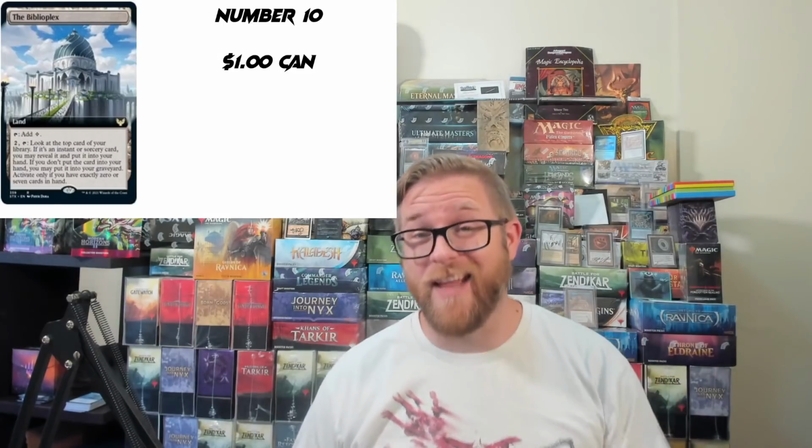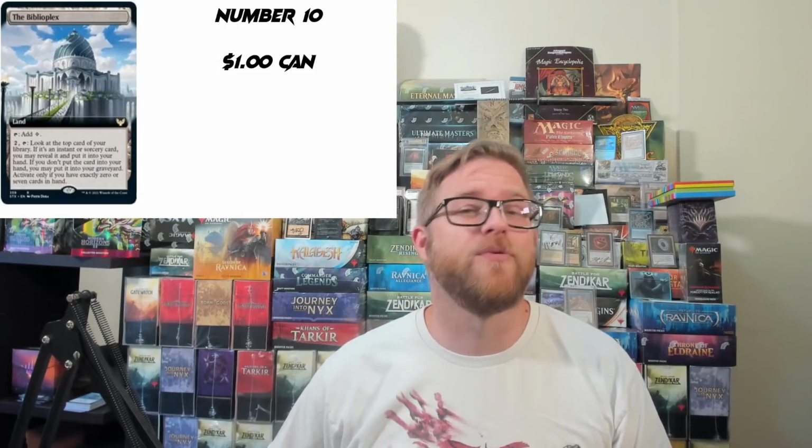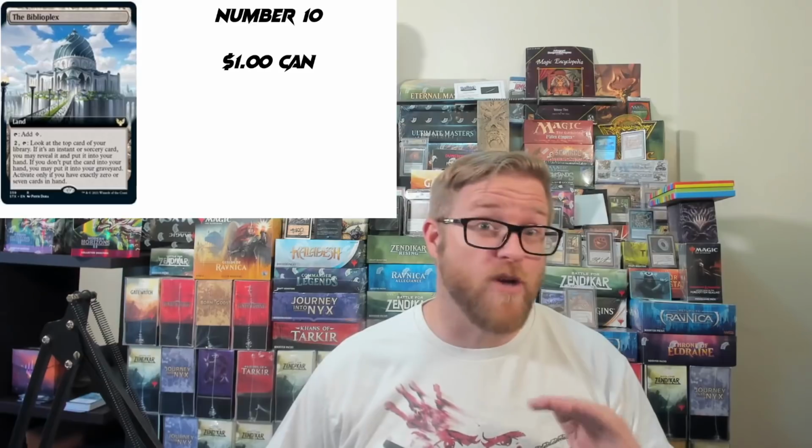Number 10 is going to be the Biblioplex. This came out in Strixhaven. I liked it right away. Now you can get this card for $1. You can get the full art versions for like $2-3 bucks, and a full art foil for like $7. The reason I like it is its ability as a poor man's library, but with two options. When you have no cards, you can look at that card and decide if it's any good. Or if you have a full hand of 7, you can pay 2 others plus tap it and look.